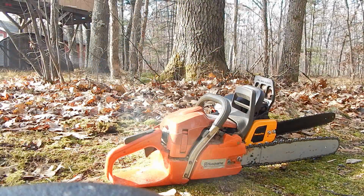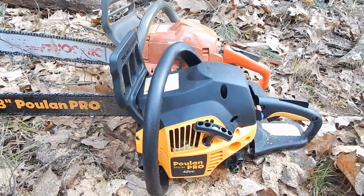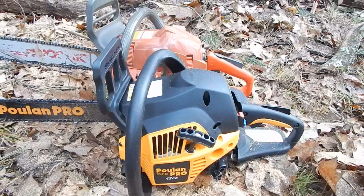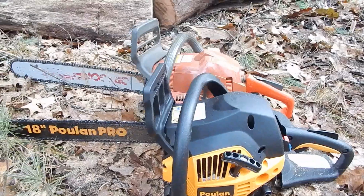See how they cut? The new saw should cut better because it's got a sharp brand new blade on it, where the Husqvarna's blade is getting towards needing resharpening. Well, the Poulan PRO has done pretty well. Done quite a bit of cutting here. It's still cutting very quickly. It's cutting faster than the Husqvarna because the Husqvarna's chain is not as sharp.